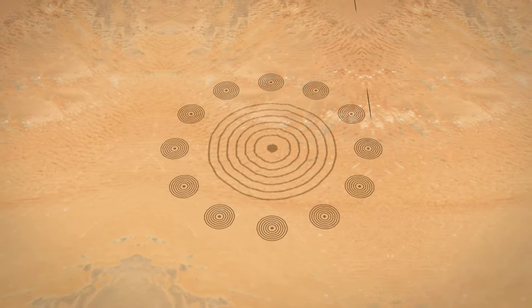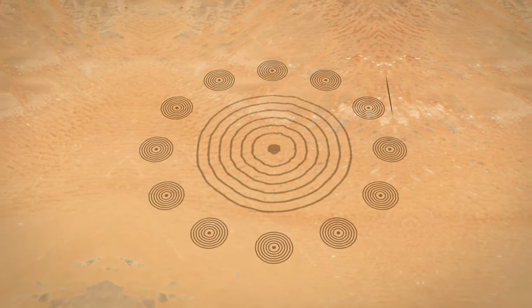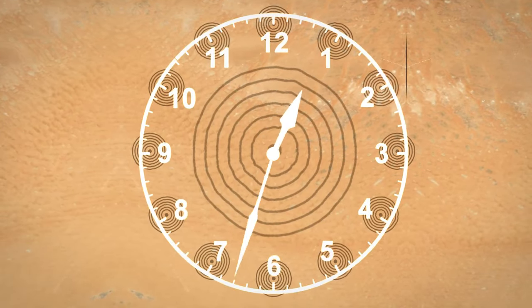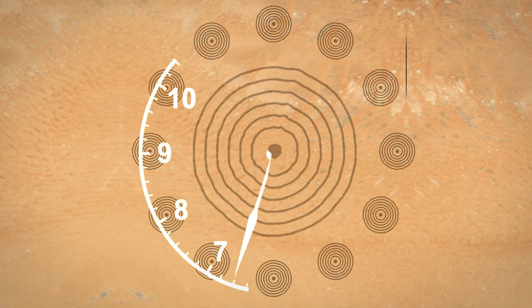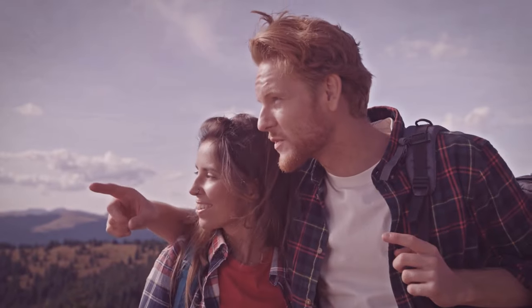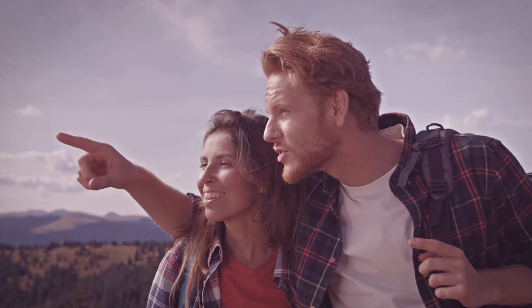There it is, an enormous crater dug on the sand, surrounded by 12 smaller holes. From up high, it looks like a clock, without the pointers, of course. On the ground, they're very faint, so faint you almost miss them.